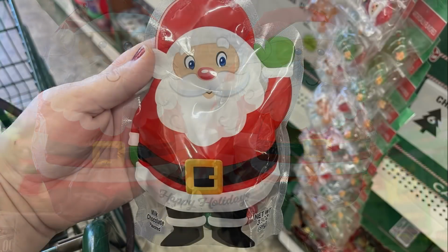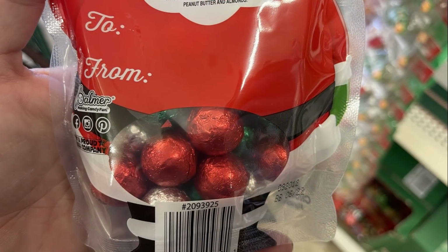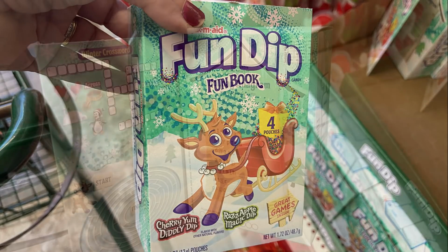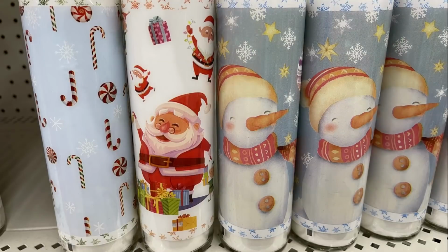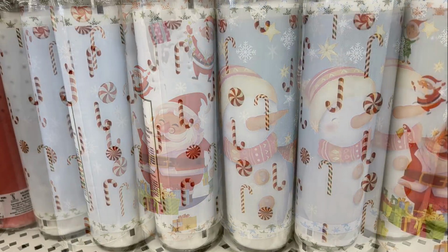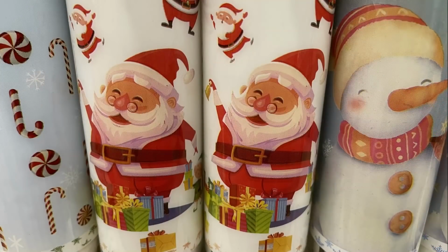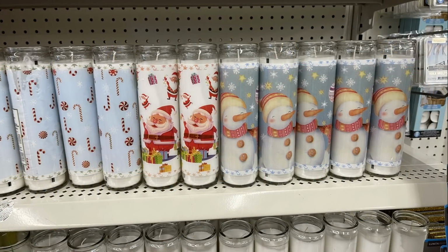They had these bags with the little milk chocolate balls that you could write to and from on the back. The Fun Dip books, you get 4 in all, and it comes with the little games that the kids can play. Then they had their votive candles wrapped in some Christmas wrap. They had one that was blue with the candy canes, the white one with the Santa on the front, and then the blue with the snowman on the front. So those were absolutely adorable. I've never seen those before at Dollar Tree. So those are really fun.